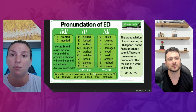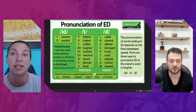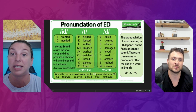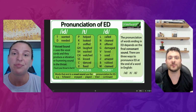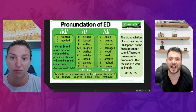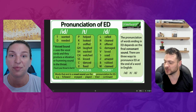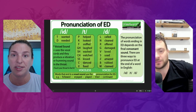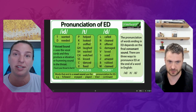The reason it's incorrect is that the verb like ends in the consonant sound K, which is unvoiced. So we use the other sound, T. So it should sound like lykt, not like like-it. Everything in this category, words that end with P, K, F, S, SH, CH, or X, have a sort of explosive T sound. They're called voiceless consonant sounds, and they're made with the mouth rather than coming from your throat, like the voiced ones we're going to talk about.